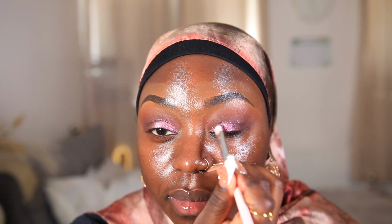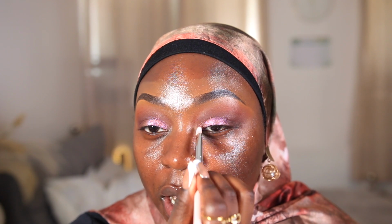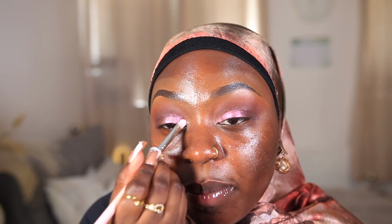Y'all see how blinding that is? Do you see how blinding that is? Hello? Doesn't need no setting spray, literally from the pan to my fingers to my eyes. And because I have nails, I'm just going to go in with a brush for my inner corners. It does work well with a brush as well, but I prefer using my fingers. I feel like you get a better payoff. I'm going to go in and just blend out the harsh lines.